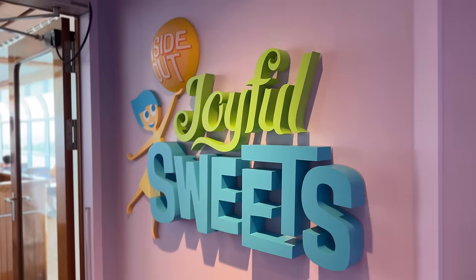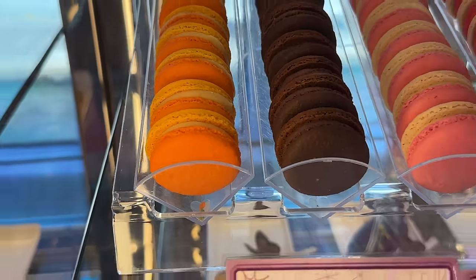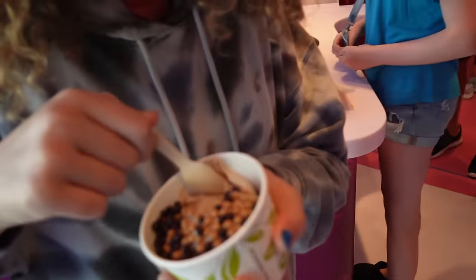We're at Joyful Sweets, and I got some hazelnut gelato. I also had a passion fruit macaron. We got to taste lots of samples of these ice creams to pick, but I love hazelnut, it's really good. Alyssa also got hazelnut. She got some pearls on top of hers. Well, you copied me with the pearls, didn't you?